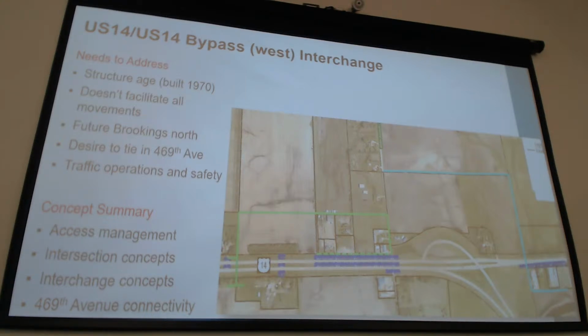A couple of the other needs in the area is that the existing interchange does not facilitate all movements. It also really doesn't offer much connectivity. There are some safety and operational challenges for future Brookings growth to the north, particularly 469th Avenue is going to be a primary corridor. That's going to exacerbate some of the operational and safety concerns in that interchange area, 469th Avenue and a number of the access points. There's a crash history there, in a few different locations. You have certainly a lot of conflicts with turning traffic, slowing traffic, accelerating traffic, traffic turning lanes, all occurring in a very short distance in this area.